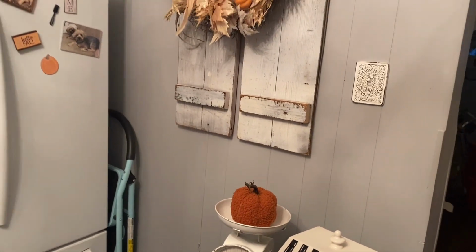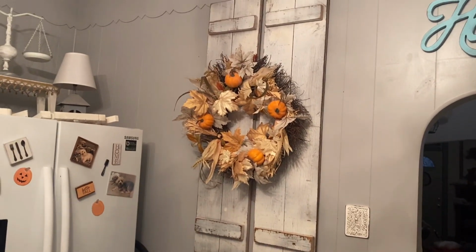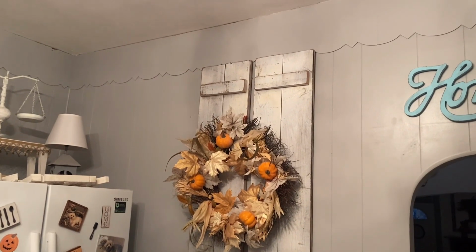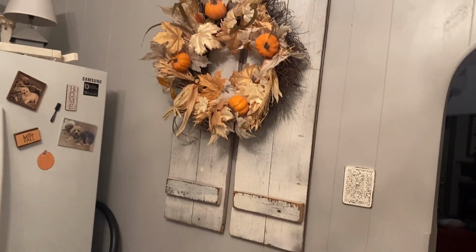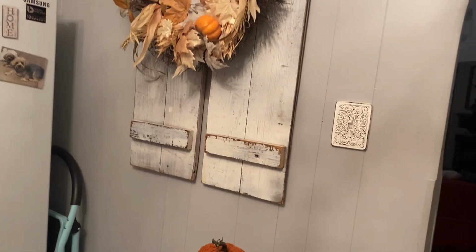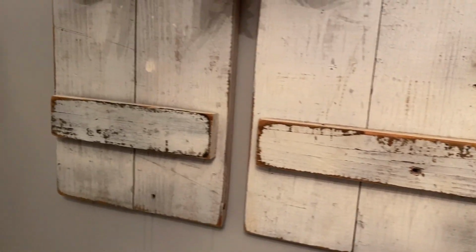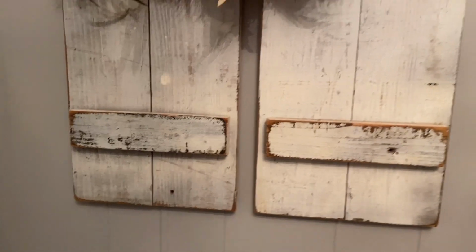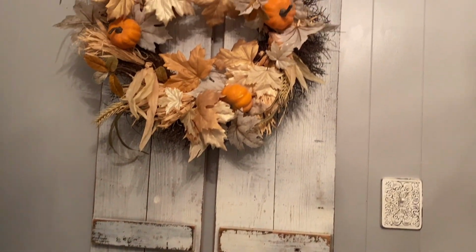And then this is something new that I worked on. If you remember, I had a ladder here, just kind of thrown together with a whole bunch of old utensils and things connected to it. And I got these old shutters for like $5 a piece at the antique mall one time when a booth was going out of business. And I've had them just sitting down in the basement.